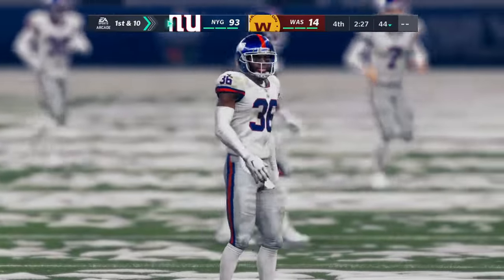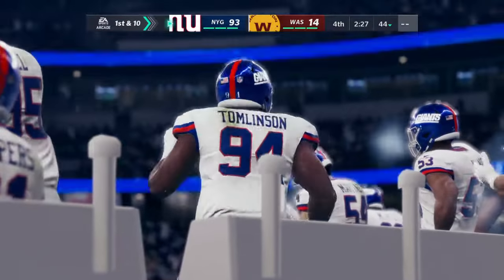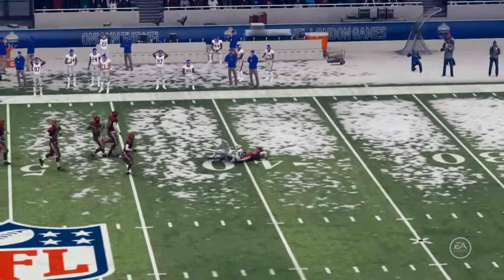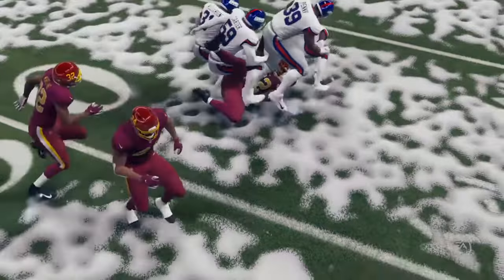Oftentimes when we talk about piling on in any subject, it's a negative. In this case, for this team, it's a real positive. Just scored. Now they go down, knock the ball free, get it back. They got a chance to really increase their lead and put themselves in the driver's seat. On the other side, a little insult added to the injury. They're in a bad spot.